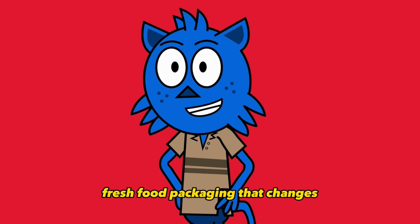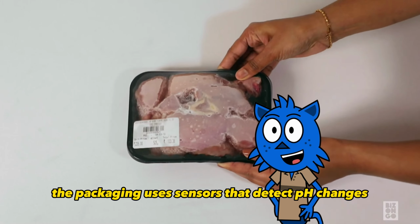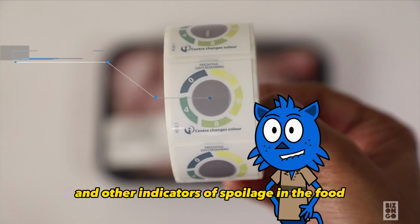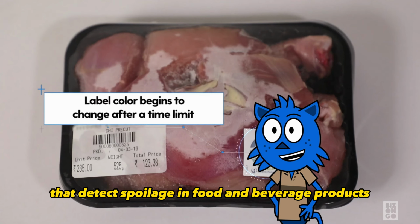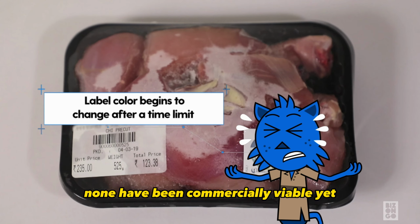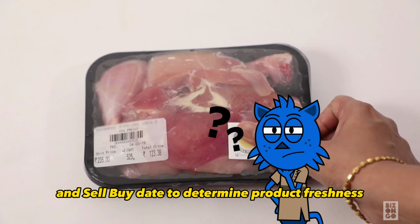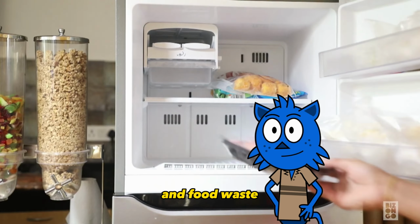fresh food packaging that changes colors when food is unsafe to consume. The packaging uses sensors that detect pH changes and other indicators of spoilage in the food. Although several efforts have been made to create technology that detects spoilage in food and beverage products, none have been commercially viable yet. In the meantime, consumers rely on best by and sell by dates to determine product freshness, which can lead to confusion and food waste.